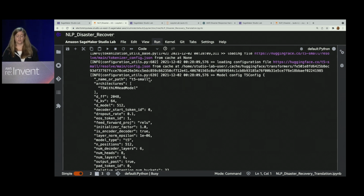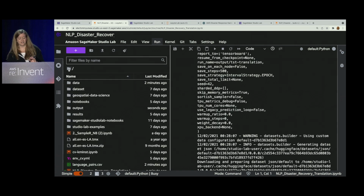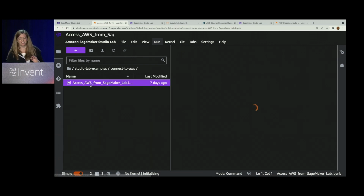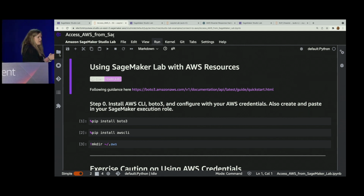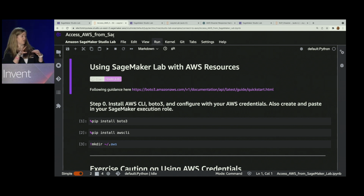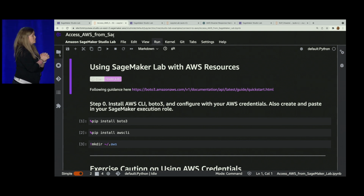Okay. So another component that is really exciting about working with Studio Lab is you can actually connect into AWS. So if you are already familiar with working with AWS, if you're already used to managing things like keys, if you're used to managing things like IAM execution roles, if you're comfortable with that developer access into AWS, you can actually point to AWS from Studio Lab. So what works is the AWS CLI, actually. So we're gonna pip install Boto3. We're gonna pip install the AWS CLI. Again, we're doing that on this Studio Lab environment.